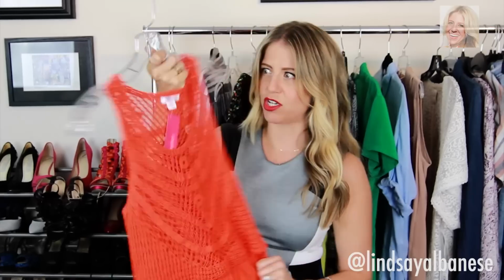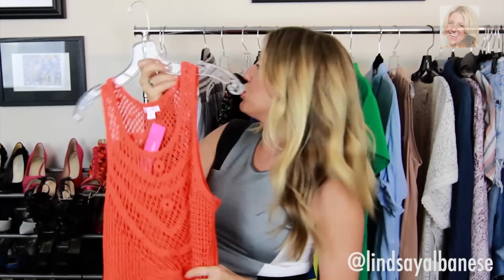And the same scoop neck rule applies to dresses as well, any necklines. I just really love how flattering and streamlined a scoop neck is. This cute dress, this is from Target. This is such a good one. Great, like bright, vibrant orange color.